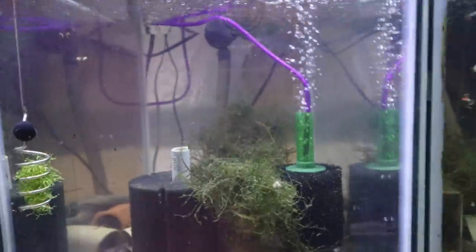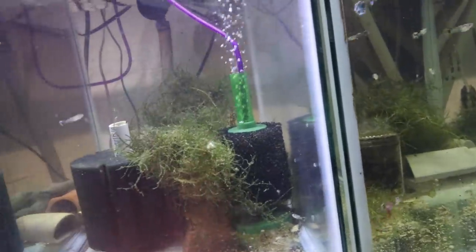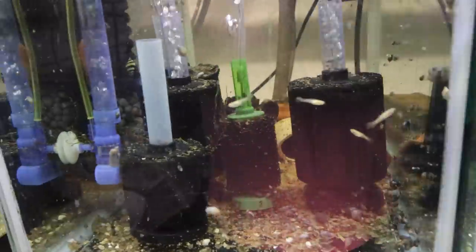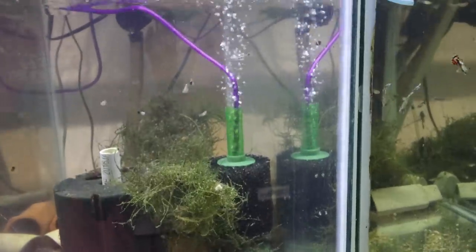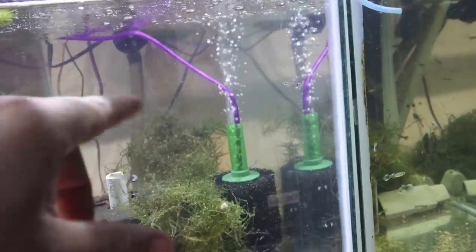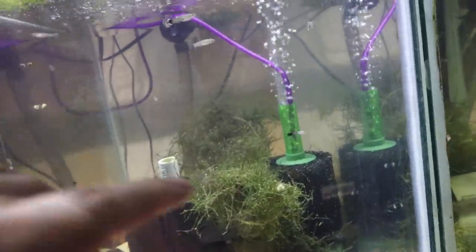The other ones that I've shown before are in this tank with the purple airline from Cobalt. Love the airline. You can see a brand new sponge filter from Aquarium Co-op. Love the Aquarium Co-op filters. In all honesty, Corey sent me this one for free and I loved it. And then I'm gonna be redoing the whole fish room. My whole fish room is gonna be Aquarium Co-op sponge filters, Cobalt airline, and then the Zis Never Clog air stones that go inside.